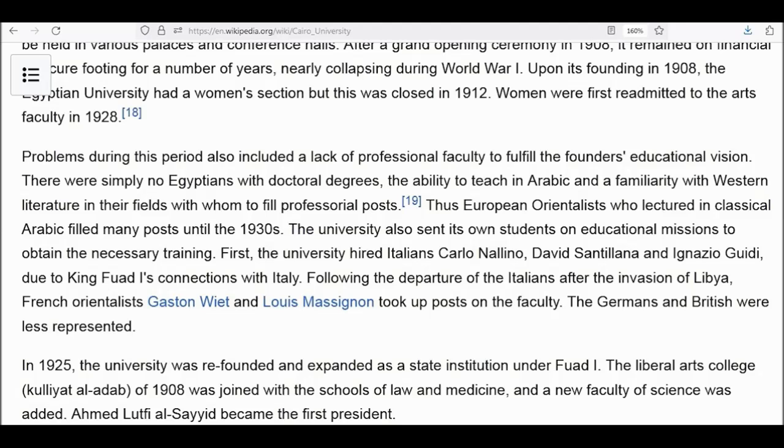So we can see here who is teaching these Egyptians in Cairo University classical Arabic, the language of the Quran. Who is teaching them this language? Europeans. Is it Chinese or African? Europeans. So where would you say that this language came from? Africa or China? Europe. Yes, it's becoming a little clear that there's something wrong. And now many of these teachers were trained in Europe.